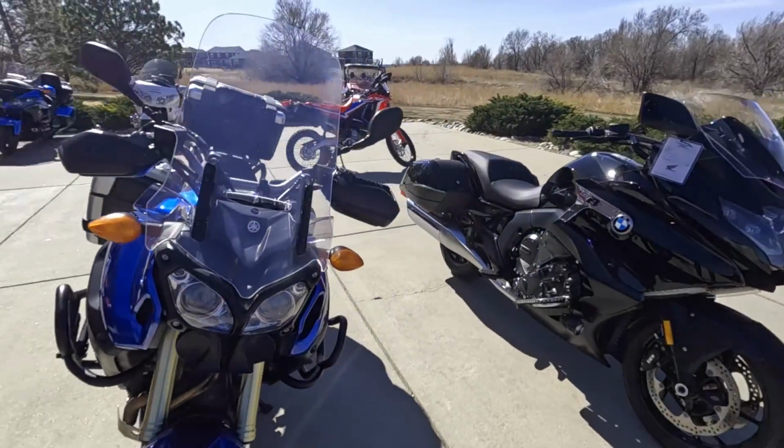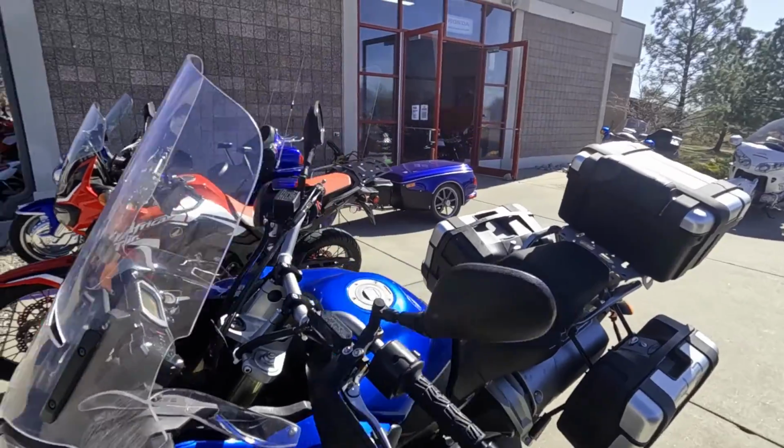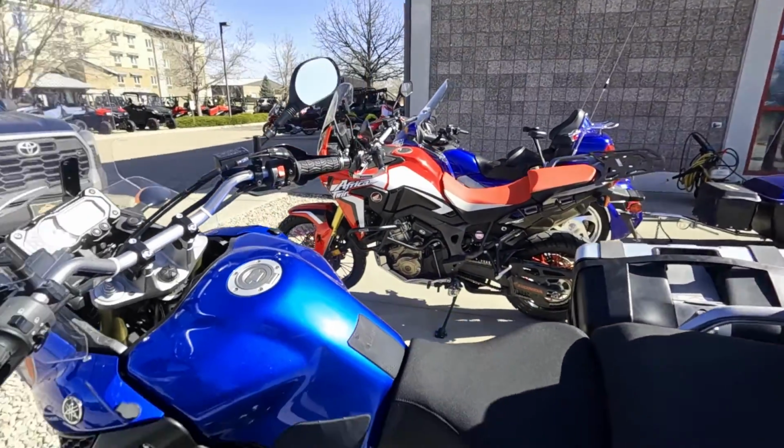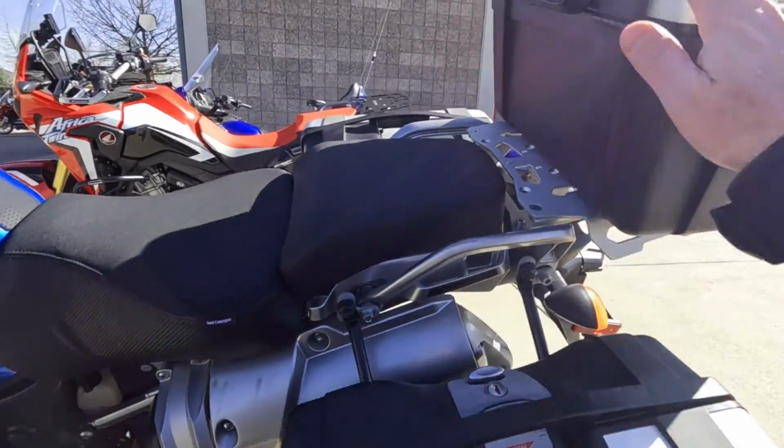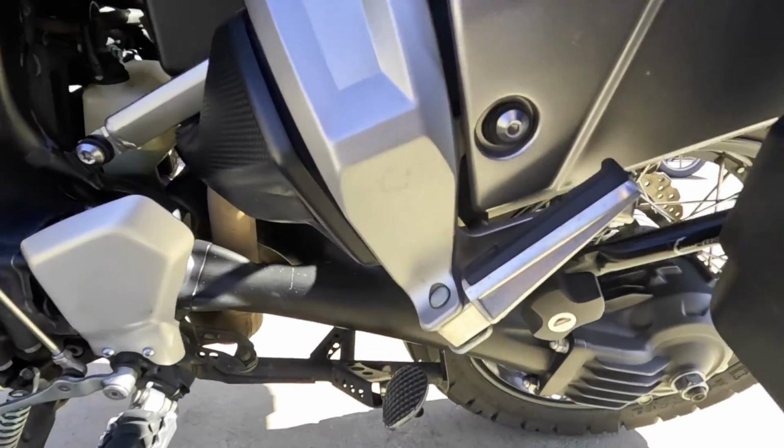I've not actually ever ridden the Super Tenere, and here's a used one. And it's pretty. It's in blue. And it's got bags, and it's got a top case. It's got a shaft drive.